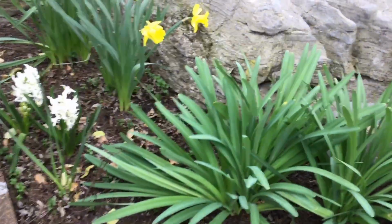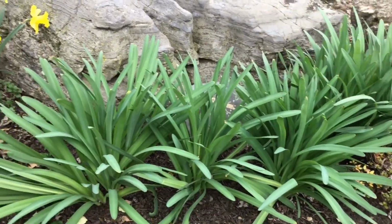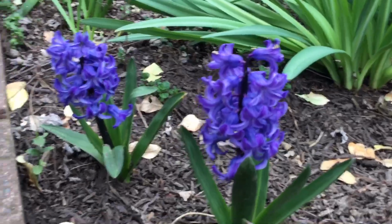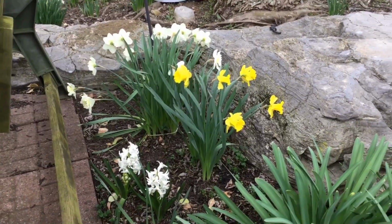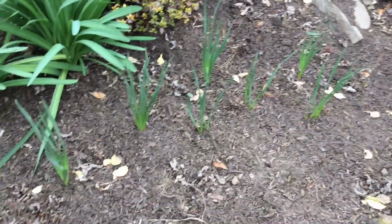These are all your Amaryllis belladonnas. Some people call them naked ladies. They have different names. We have purple hyacinth, and further back we have white hyacinth. And I also bought some pink hyacinths to plant up in the garden here shortly. Oh, and also underneath of all of this is Lily of the Valley, I believe.